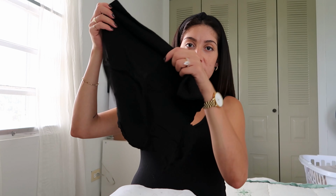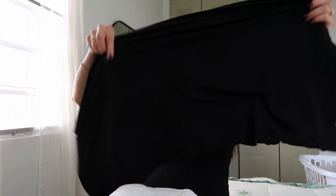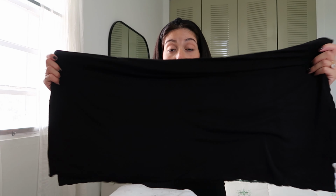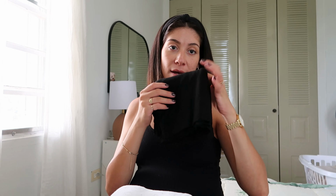I have a little car seat cover. So this is just like a black stretchy blanket that you can nurse in. Like you can wear this to nurse in, or you could use it as like a cover for your car seat. So I'm gonna bring that.